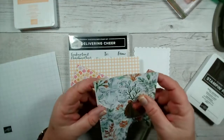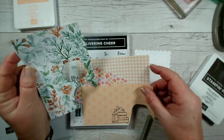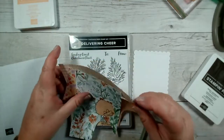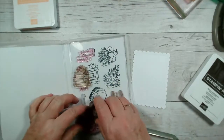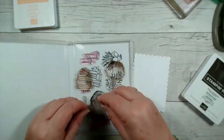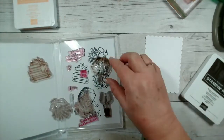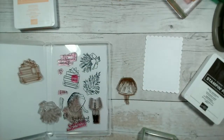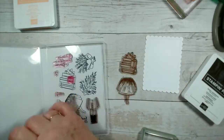So these all have pale papaya in it. I also quite like this one, so I'll see. Yeah, can't quite decide. It's well used, as you can see. It's photopolymer, makes it really easy for positioning. Just spread those out a little bit. So I'm going to use this one for the skirt and the legs, and then the presents on the top.